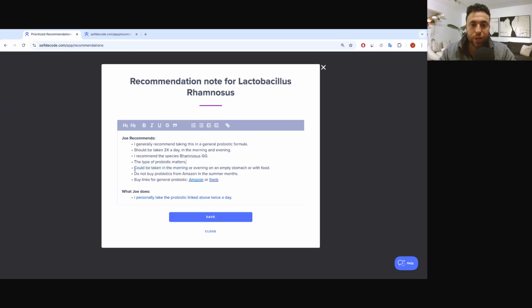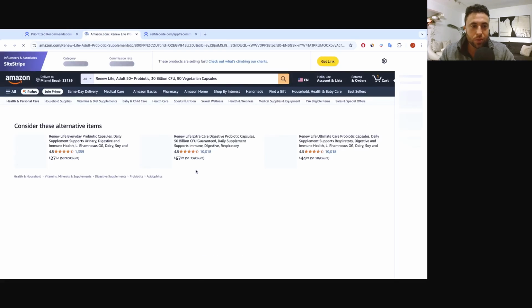It could be taken in the morning or evening on an empty stomach or with food. Do not buy probiotics from Amazon in the summer months. This is something I want to do more research on, but I'm assuming that they don't keep the temperatures exactly what is needed for probiotics. Buy links for general probiotics. So then I have the ones that I recommend. You could see here, which one do I recommend?